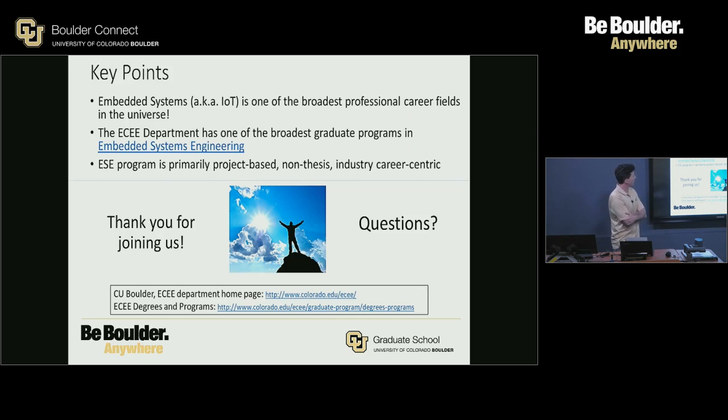So embedded systems is certainly one of the broadest professional career fields. Every end market that I know of involves electronics and requires some sort of embedded system in order to enable its productivity and success. So that's on Earth here, below the Earth, above the Earth, in space, everywhere. Embedded systems are literally everywhere. Our department, therefore, has to offer as broad of a program as possible to cover those topics, enabling students to pursue careers in nearly or any end market that they choose.